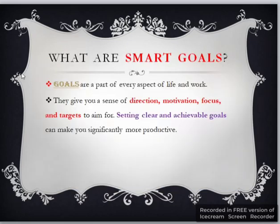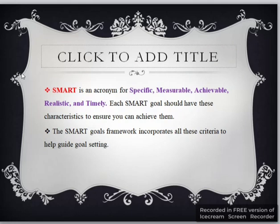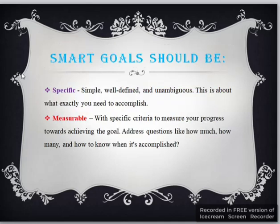What are SMART goals? Goals are a part of every aspect of life and work. They give you a sense of direction, motivation, focus, and targets to aim for. Setting clear and achievable goals can make you significantly more productive. SMART is an acronym for specific, measurable, achievable, realistic, and timely. Each SMART goal should have these characteristics to ensure you can achieve them. The SMART goals framework incorporates all these criteria to help guide goal setting.